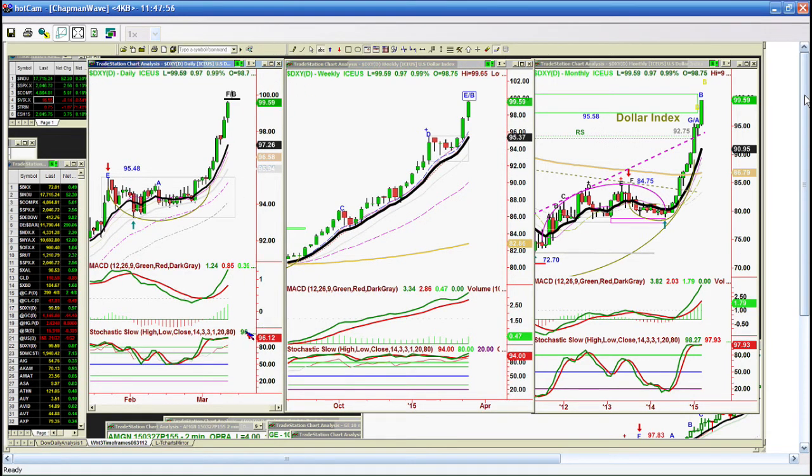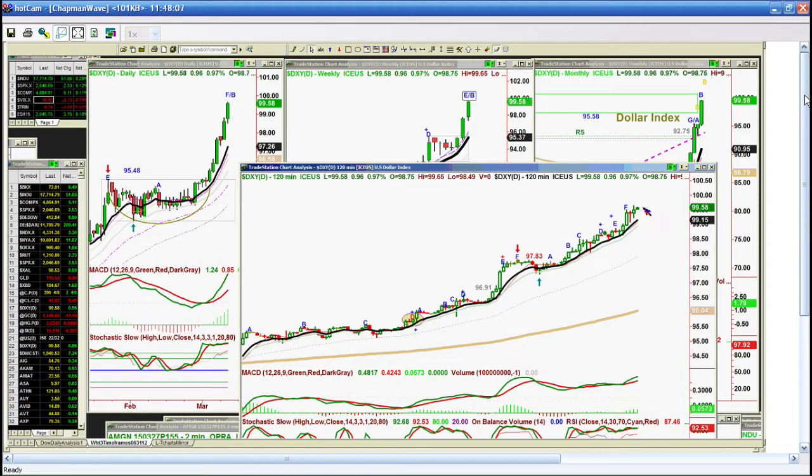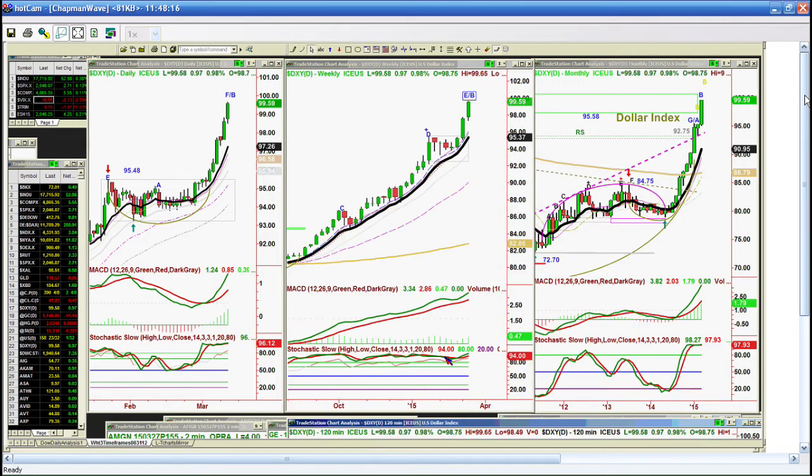The stochastics at 96, MACD is huge on the upside. But when I look at my 120-minute chart, it's broken out. So this is ABC. This is probably leg C. Should go to a D. Everything about the 120-minute chart says that by about Thursday afternoon, we could see a pullback in the dollar.